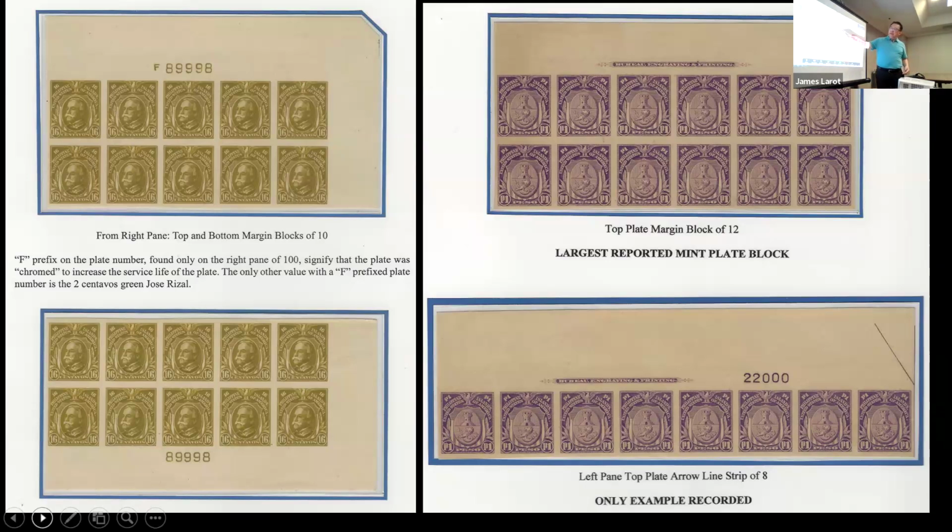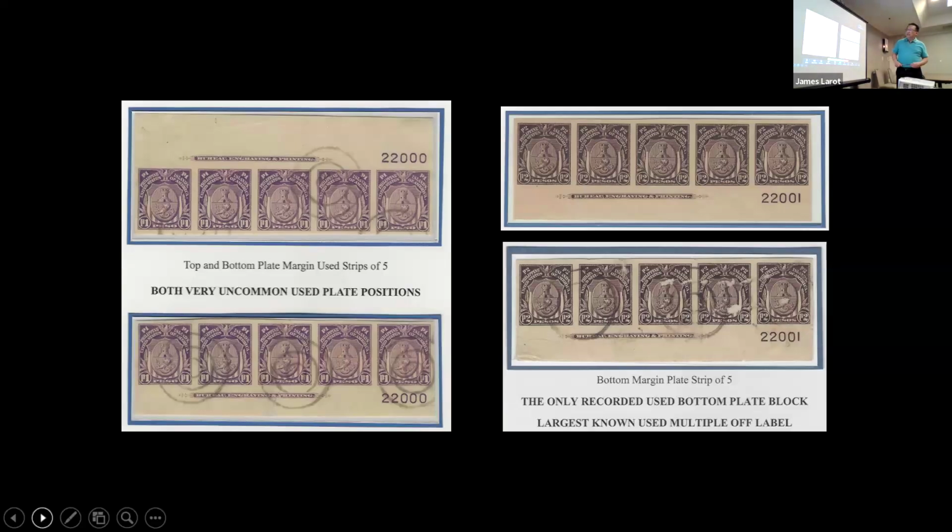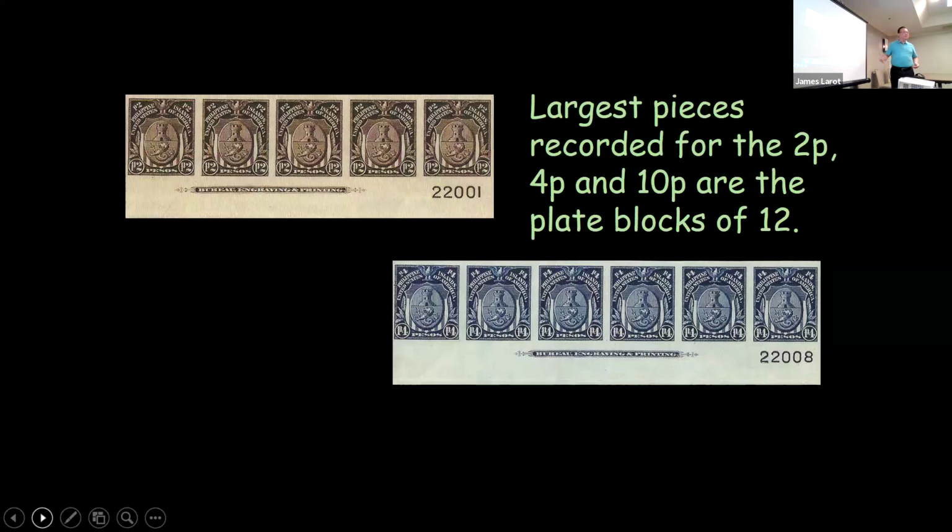Next. The F you can only find on the right pane in the 2 centavo and the 16 centavo. What does that F mean? Well, they say that F signifies that the plate has been hardened. I don't know why you have to harden it, but that's just to signify that F. Next slide. Nice. These are the strips with the plate number strips. Next slide, please. Oh, this is beautiful.